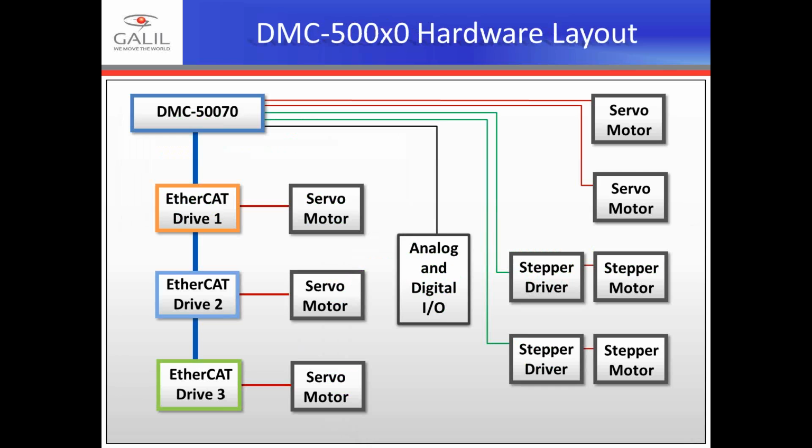DMC 50,000 hardware layout. This is kind of the end-all, be-all. You can see the 50,000. The bottom 3 drives are EtherCAT drives on servo motors. Again, these can be servos, steppers, hydraulic actuators, linear motors, depending on what the EtherCAT drive is configured to run.